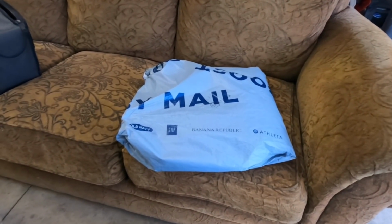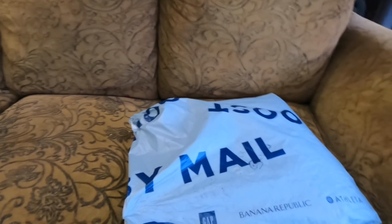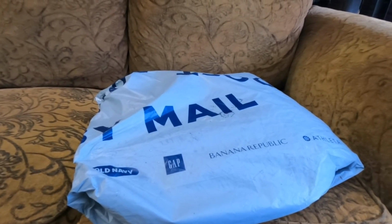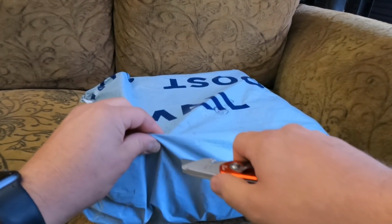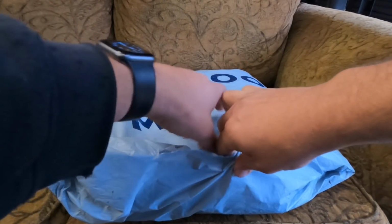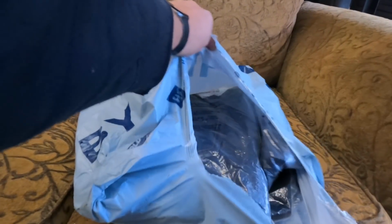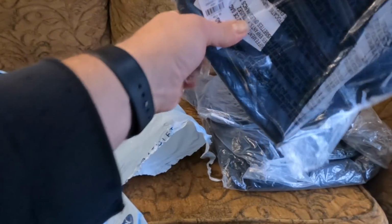I don't know if I'm supposed to complain about this or what, but let's take a look and see if our jeans get soaked or not. Hopefully they're inside a plastic bag. Yeah, I bought some jeans from Old Navy. Oh, okay, they're in plastic. Excellent. Okay, looks like we're good.